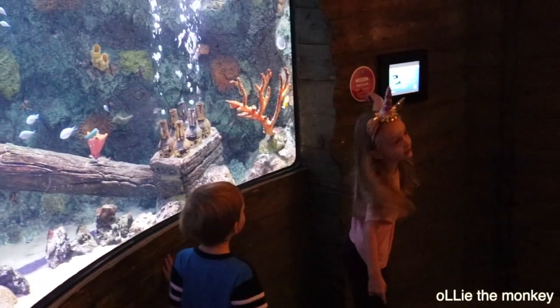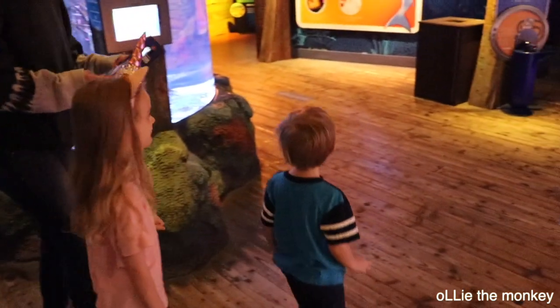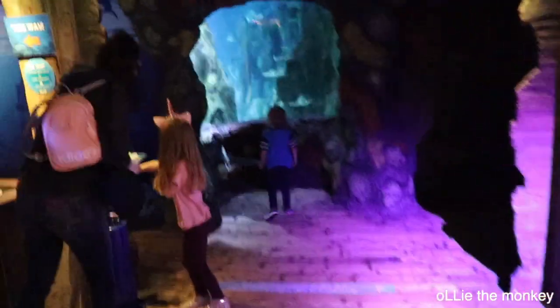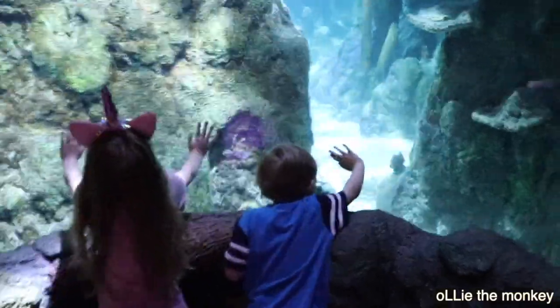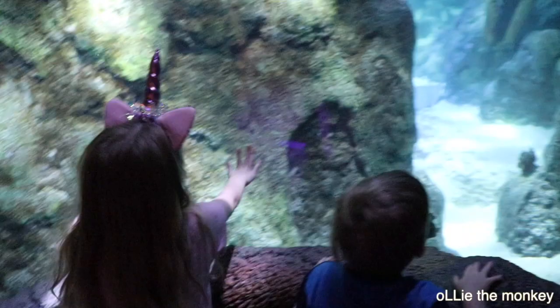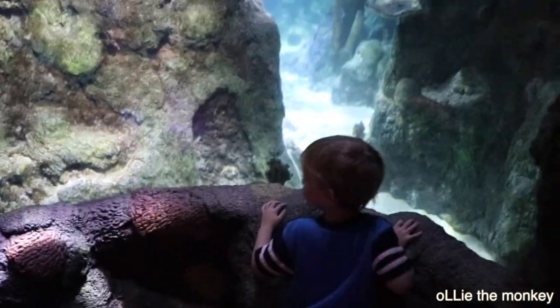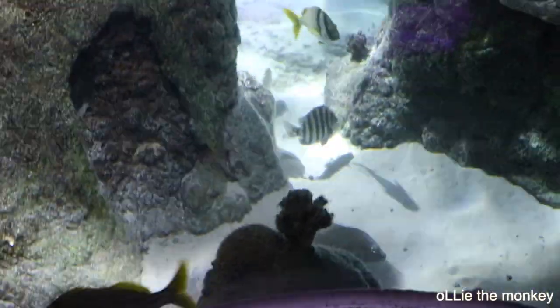Mission time. Another mission, stamp mission. Did you guys see anything cool in there? What'd you think? Oh yeah, I see some fish. Some stingrays. What is it, bud? It's a fish. A cool fish. See? That's a big shark.